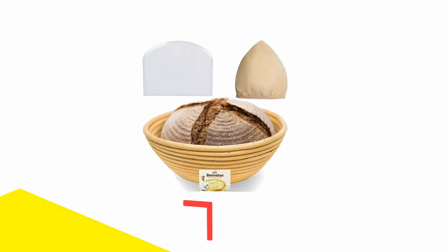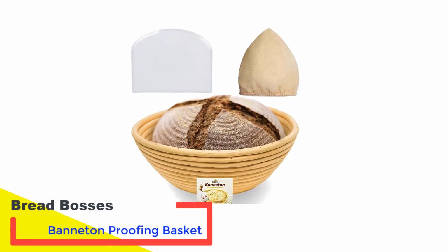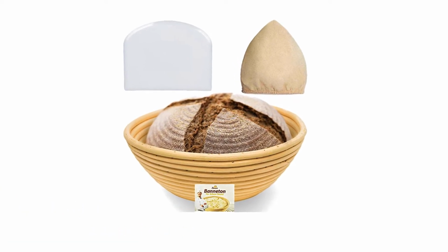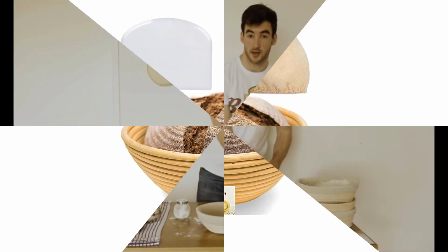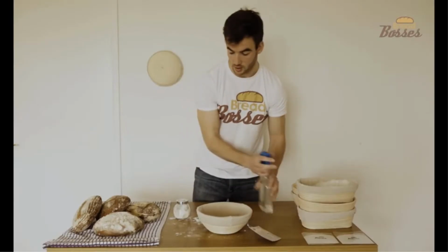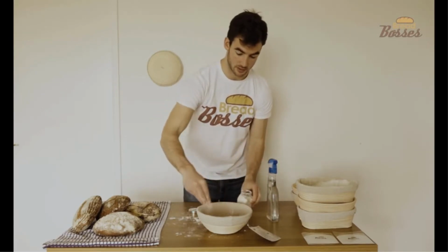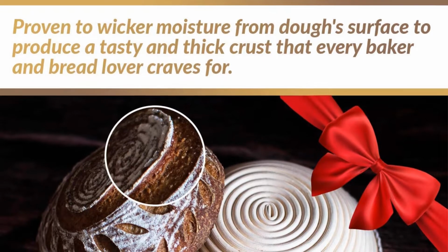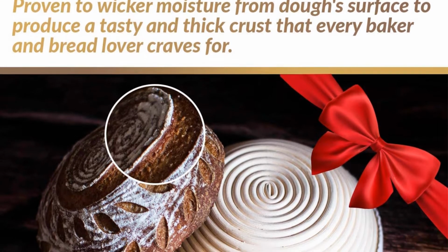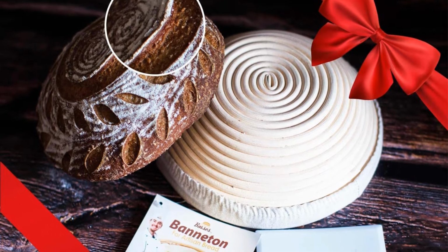Number 1. Breadbosses Banneton Proofing Basket. Among the best proofing baskets that you can get on Amazon is this product from Breadbosses. It's an appropriate tool that should whip you up perfectly round loaves. As described by its more than 5,000 rave reviews, this round proofing basket is 9 inches in diameter and 3 inches deep, letting it accommodate 5 pounds of dough at a time, made with natural rattan cane material.